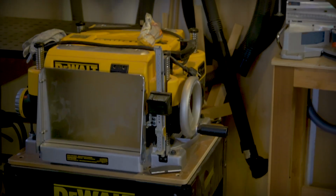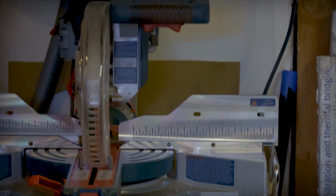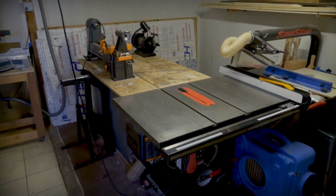With each project, we've been accumulating more and more tools, but the way we look at it, we've saved tens of thousands of dollars by doing the work ourselves, so it made sense to invest in good tools to help make the work easier, more efficient, and also safer.